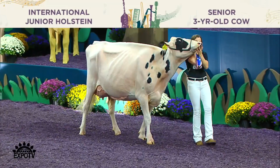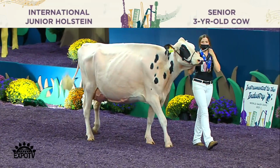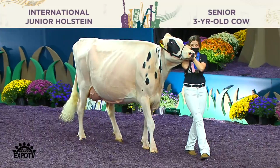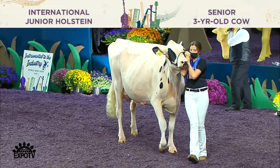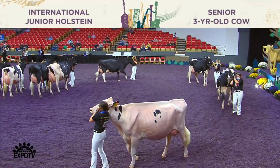But taking nothing away from our cow in second, a cow, as I said, cut from that same mold, that big uphill run as our first prize cow, cow with width and capacity and strength all the way throughout. And it's that length of frame and that size and scale and that uphill run that gives her an advantage over our third prize cow, a beautifully silky-hided cow moving out in third.